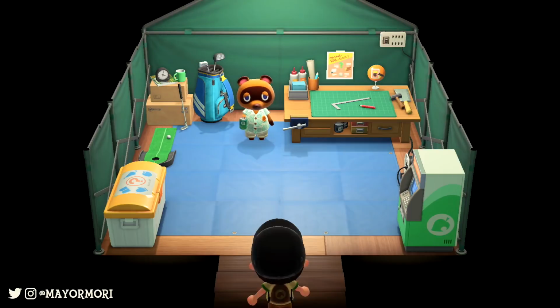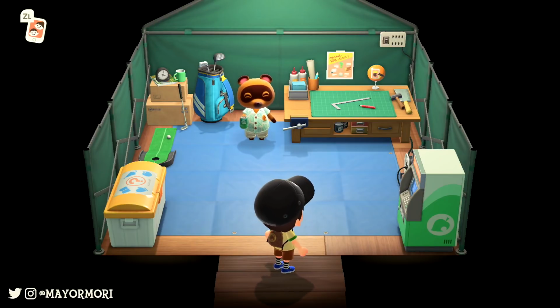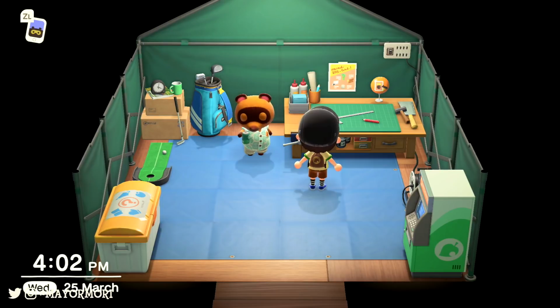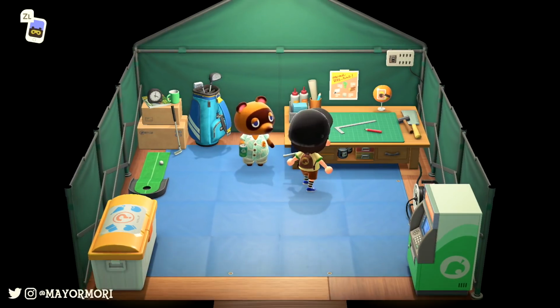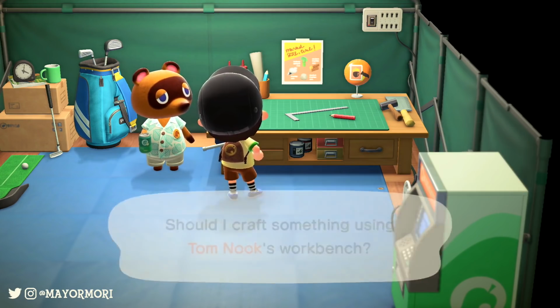And also, I haven't used a Nook Miles ticket yet to go to another island, again because I was a little worried about using my miles early on. But I think at some point, maybe today or tomorrow, I'll probably go on my first island tour. No, I don't want to craft anything. No, no, no, no.